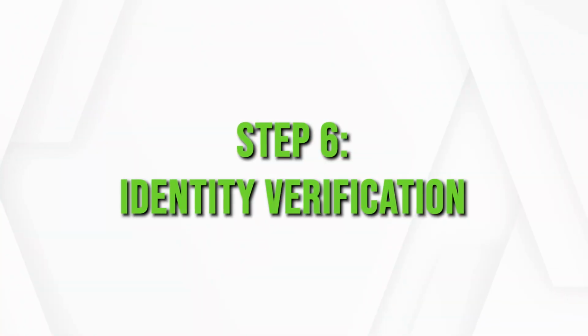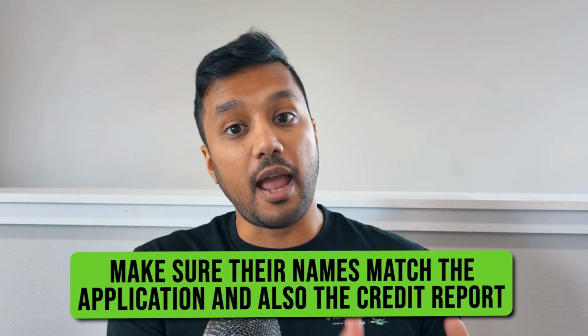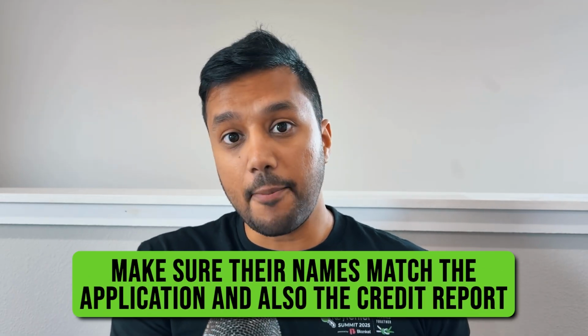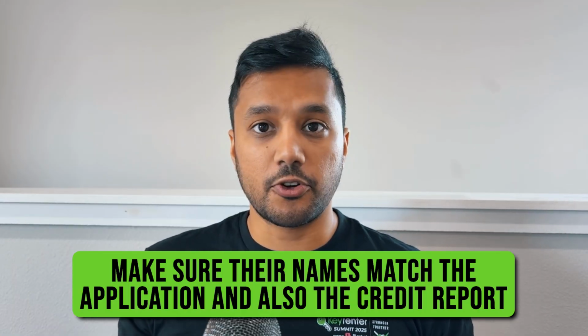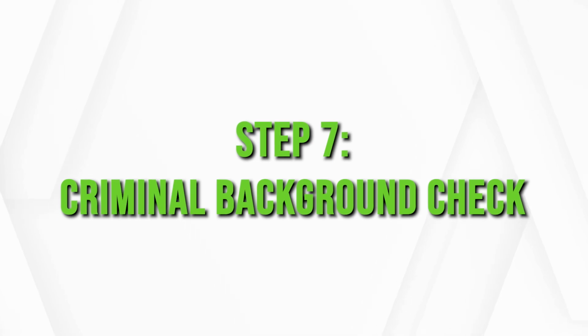All right, next. Number 6, identity verification. This one seems pretty easy, but it's surprisingly important and complicated sometimes. You want to check their legal ID, make sure their names match what they've listed on the application, also what's listed on the credit report, and when we get to the criminal check, that as well. Oftentimes, we'll even use free online services like fastpeoplesearch.com to get additional points of data to verify and cross-check the tenant's identity.